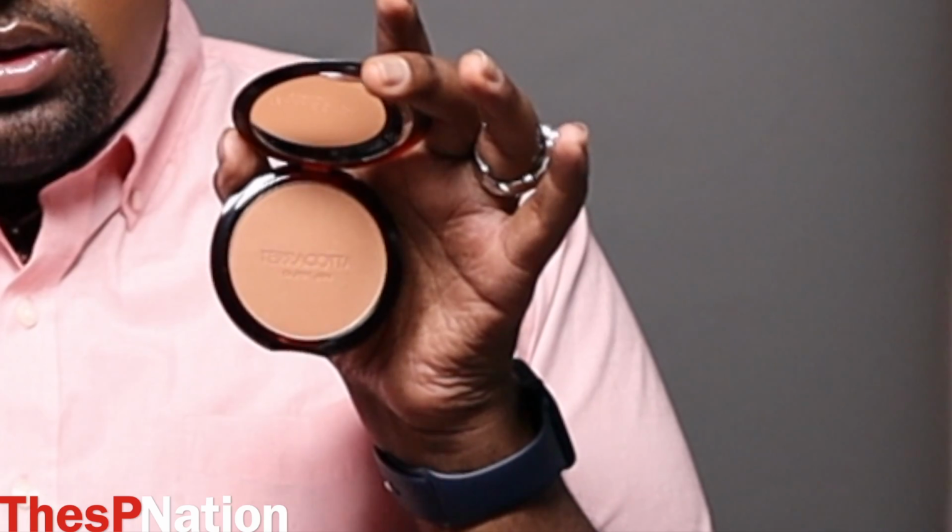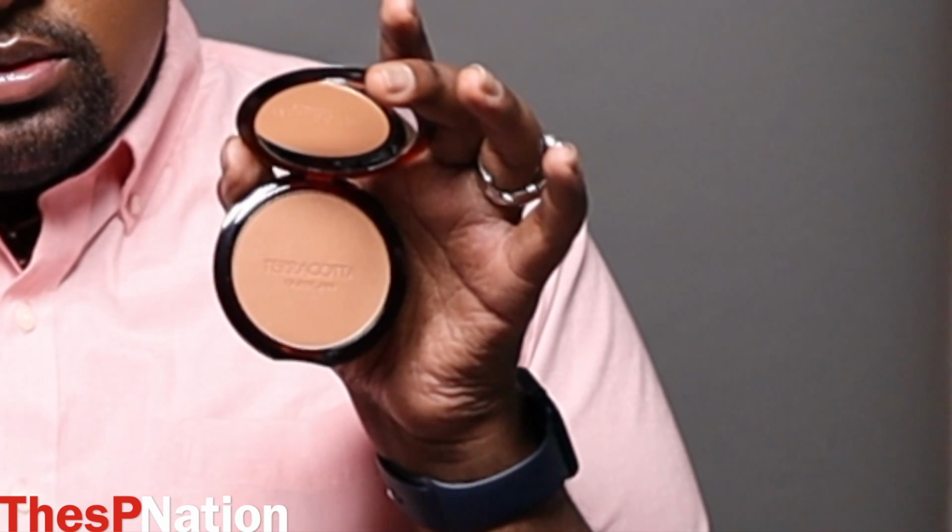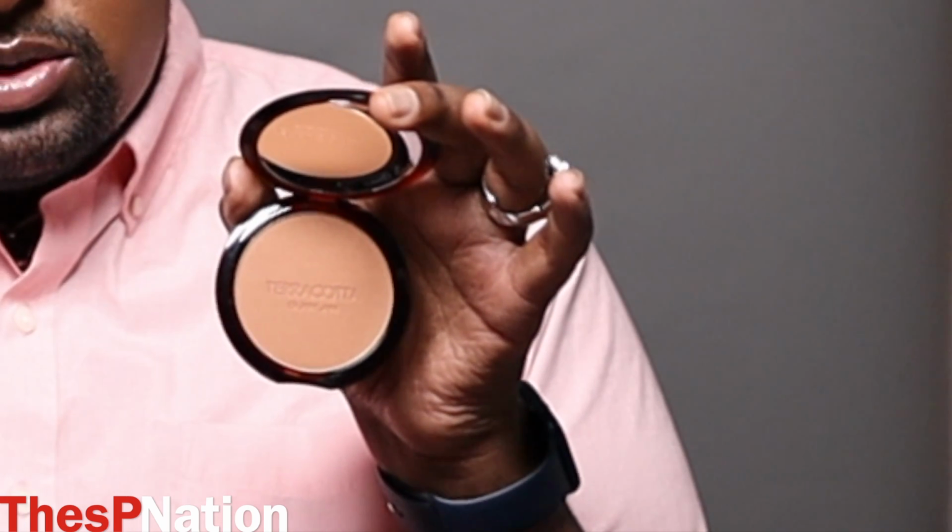This one is in the shade 5, which is deep warm. Here is that shade. Looks highly suspect. Don't know if it's going to show up on my skin. But that's the thing, I like whispers of color. I like really light touches, just subtle differences in the skin, subtle dimension. And so I don't use bronzers that are very deep. So we'll see. Oh God, I want this to work so bad.